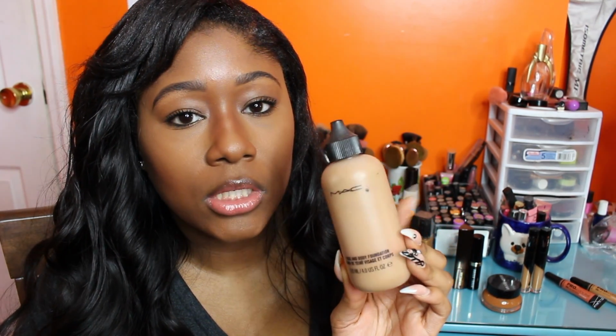You can build it up to medium, but even the medium you build it up to will not be as covering as some other foundations. So I like this foundation because if you have sensitive skin, there are going to be times when your skin is just getting over a reaction you had from something else. I want something light. I don't want to cake a whole bunch of products on my face. This is definitely one of those products.